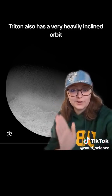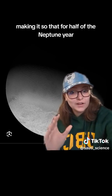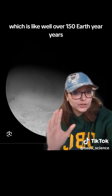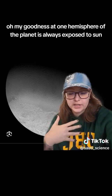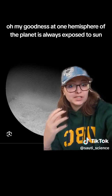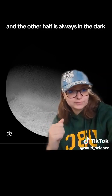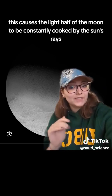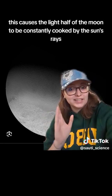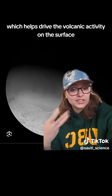Triton also has a very heavily inclined orbit, making it so that for half of the Neptune year, which is well over 150 Earth years, oh my goodness, one hemisphere of the moon is always exposed to the sun, and the other half is always in the dark. This causes the light half of the moon to be constantly cooked by the sun's rays, which helps drive the volcanic activity on the surface.